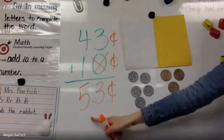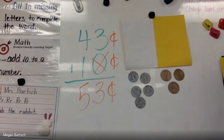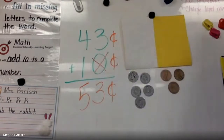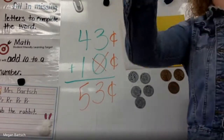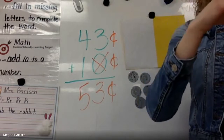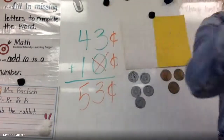How much money? 53. Say, we did it. We did it. It's your brains. You added 10, just like we were doing last week. You need to be so careful. If you have a cup of money, you can put all your money back in. If you have baggies, you need to put your dimes in your dime baggie, your pennies in your penny baggie. If you just have a dish, put them all back in your dish.